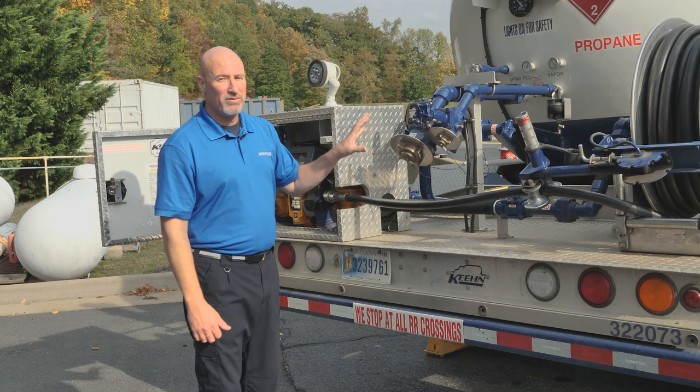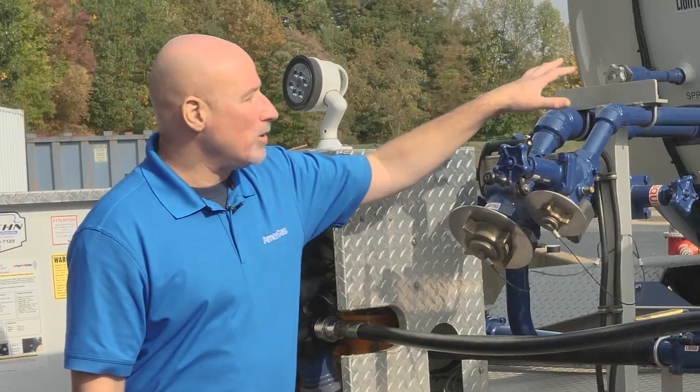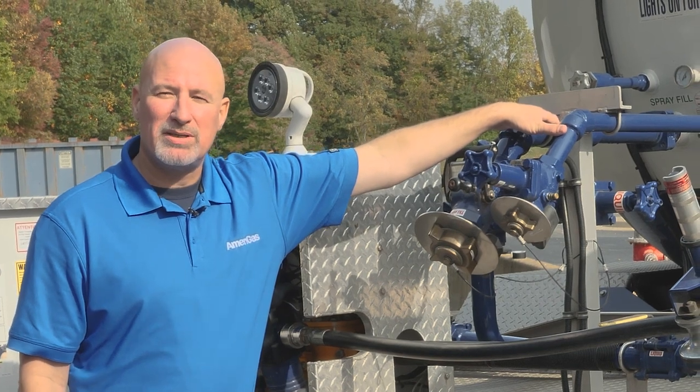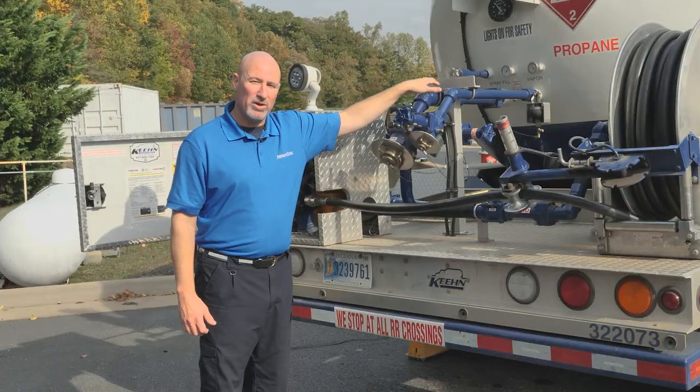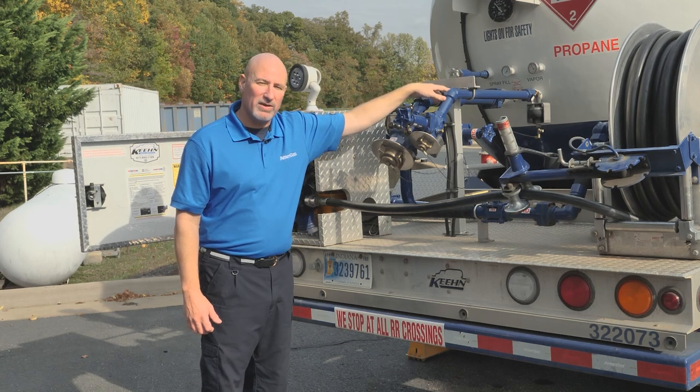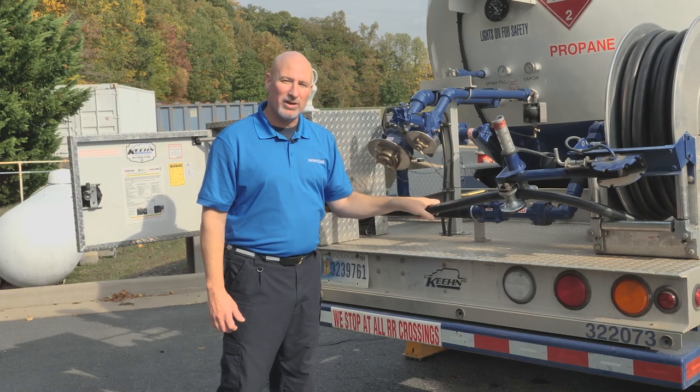The configuration of the valve assemblies may vary from truck to truck, but when you see piping that is hard piped into the vehicle, that's normally for loading purposes. It does not allow you to unload the vehicle from these components. That can only be done through the delivery hose.